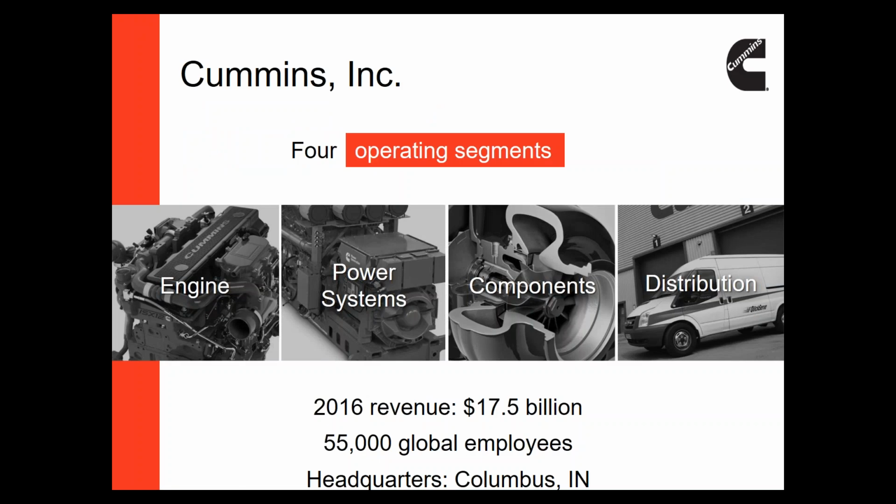First, a little bit about Cummins. As Bruce mentioned, we're probably best known for making diesel truck engines, but we also build diesel and natural gas engines for bus, train, marine, mining, and power generation markets. We also make generators, components like turbochargers and exhaust emission control systems, and we have a global network of distributors and dealers to service these products. And we are headquartered in Columbus, Indiana. Next slide.